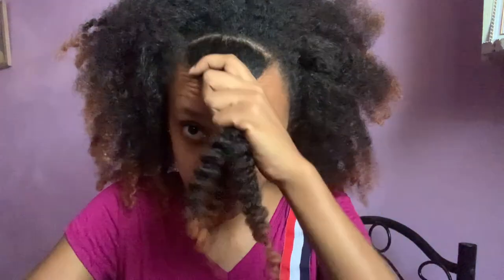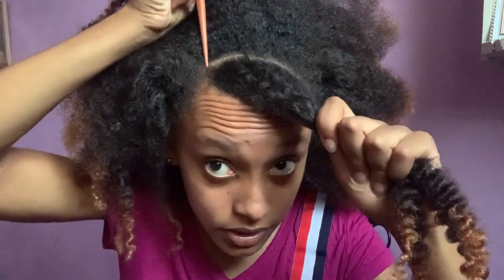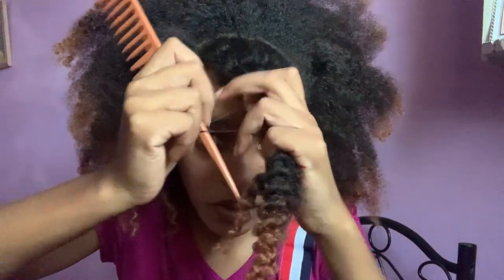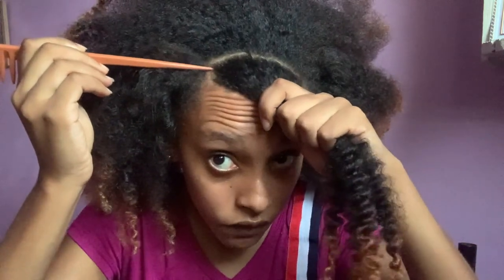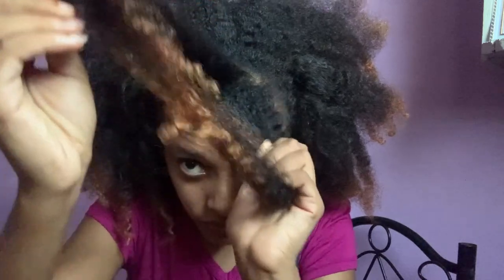Because my hair is extremely thick, by the way, I have the comb. Because my hair is extremely thick, I don't want to cut a lot in the bangs area. Because I know when I curl it, I don't want to be curling a lot of hair and it just looks foofy and like a disaster. I really don't want to do that.